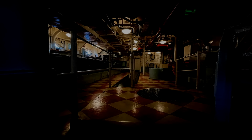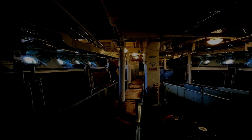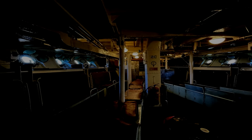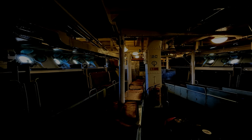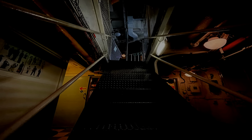There have been reports of loud noises, footsteps, voices, and shadow figures, as if the ship is still in operation with its crew on board. And this seems to be the case with the evidence that we have captured so far.